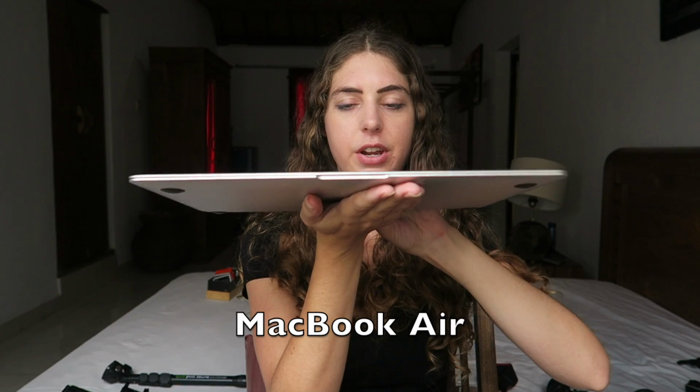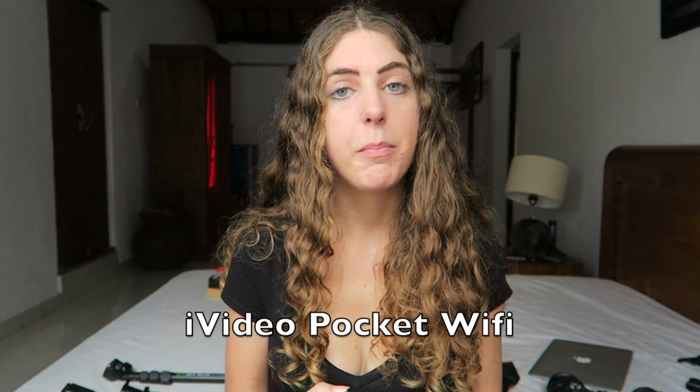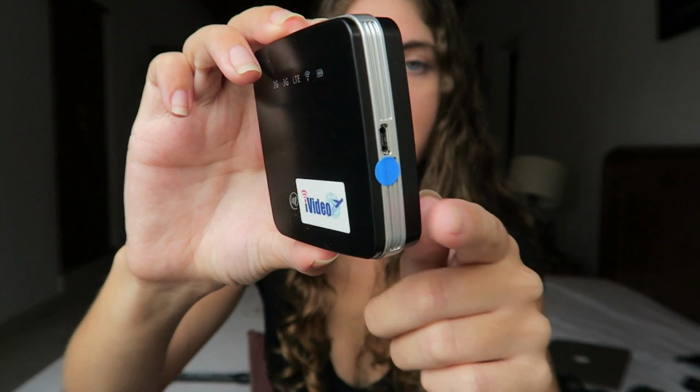Most importantly is my MacBook Air. Very thin, sleek, very important to me. I do all of my editing on here. Jason Bourne computer. If you watch my videos, you know what that means. Another piece of technology that has been surprisingly awesome, it is an iVideo Pocket Wi-Fi device. There it is, pretty thin. That's where you plug it in to charge.